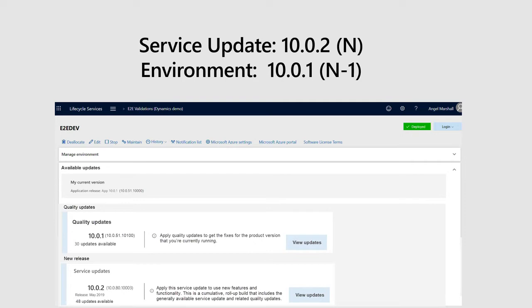You're a customer. You just went live on 10.0.1. You found a critical issue that you reported to Microsoft. Microsoft fixed it. But you as the customer are not ready yet to take 10.0.2, because that is another monthly update, another service update. What you can do now is take the cumulative hotfixes, the cumulative quality update for that 10.0.1 version.